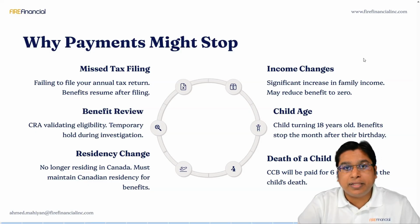And finally, the death of the child. So if unfortunately somebody loses their child, CRA will no longer pay this Canada Child Benefit. CRA used to stop the following month from the death of the child, but since 2025, CRA will continue for at least 6 months from the date of death, and the families will receive it for at least 6 months from the date of passing. So those are the scenarios where Canada Child Benefit will stop paying.